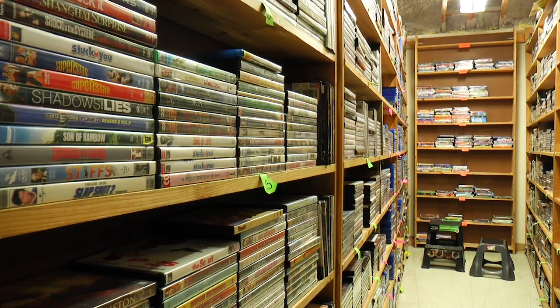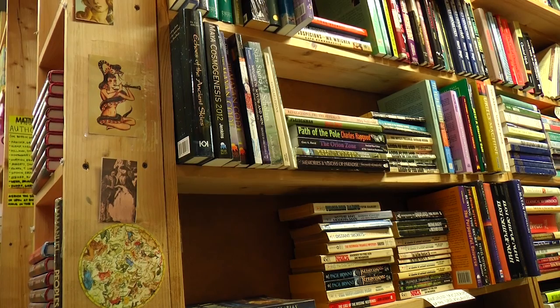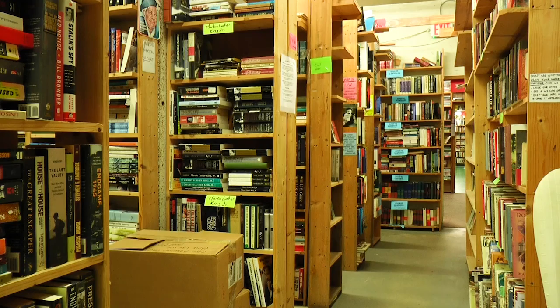Basically, the general public can come and trade in their items. We'll go through them, find typically the strange and unusual things that you don't see a lot of, and we try to curate our collection based on that.